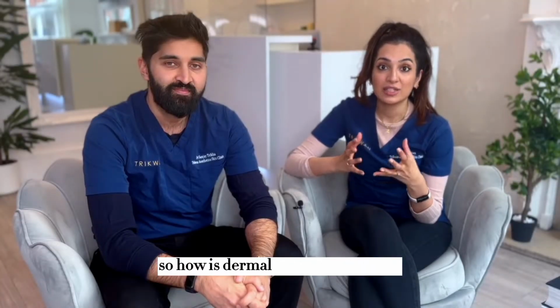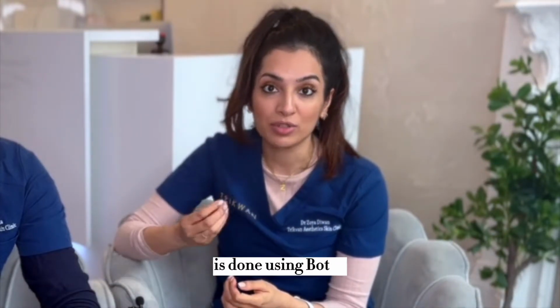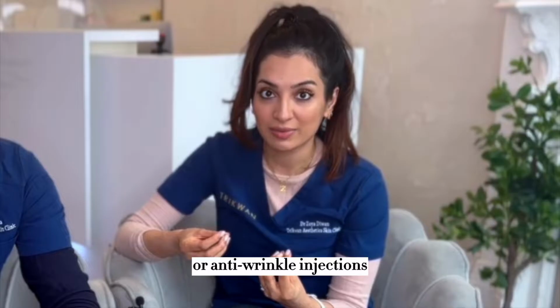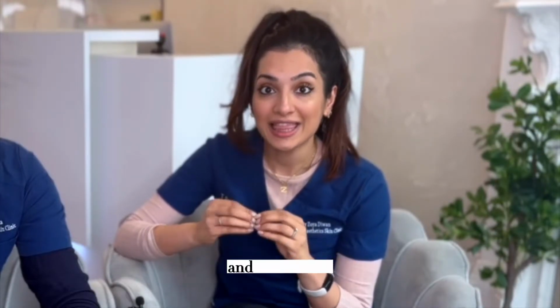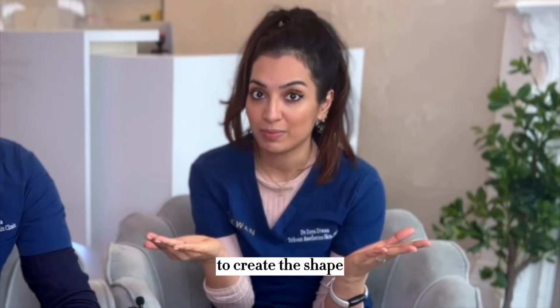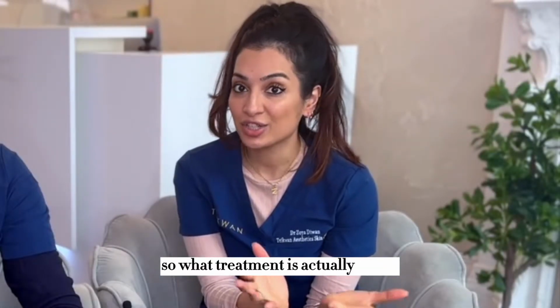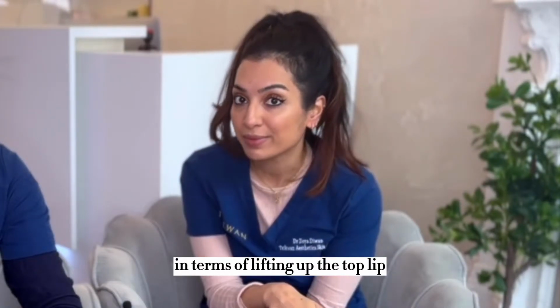So how is dermal filler lip treatment different to the lip flip? Lip flip, like Sanjay explained, is done using Botox or anti-wrinkle injections, and that's targeting the muscle. Whereas dermal filler treatment is made up of hyaluronic acid, and that is used to add a little bit of volume and structure to create the shape. So what treatment is actually better for the result that you want to achieve in terms of lifting up the top lip? What do you think?